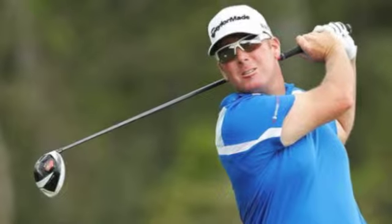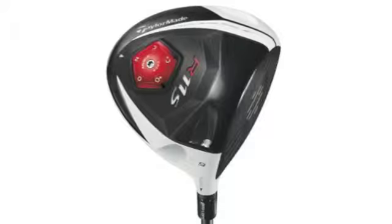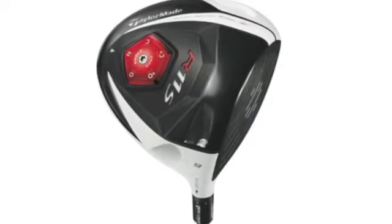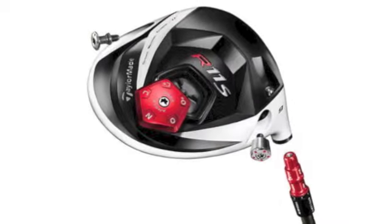Number one, the driver that he used, the R11S, is not the newest driver out there from TaylorMade. It's actually last season's model, but still, with its white top, it allows you to open or close the face up to 3 degrees for face angle adjustment. You can add or subtract loft by up to about 1.5 degrees, and with movable weights that the club has, you can give it more of a draw bias or a fade bias. So there's a lot of versatility and a lot of adjustment you've got there.